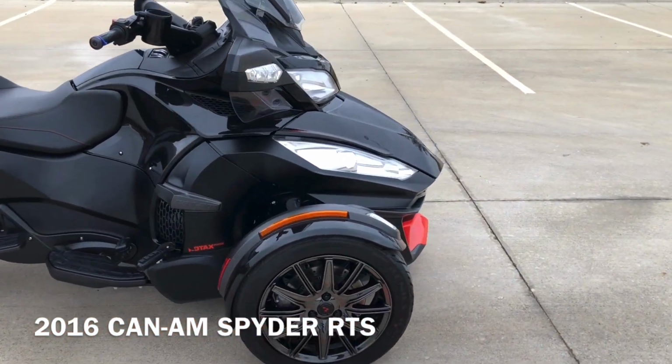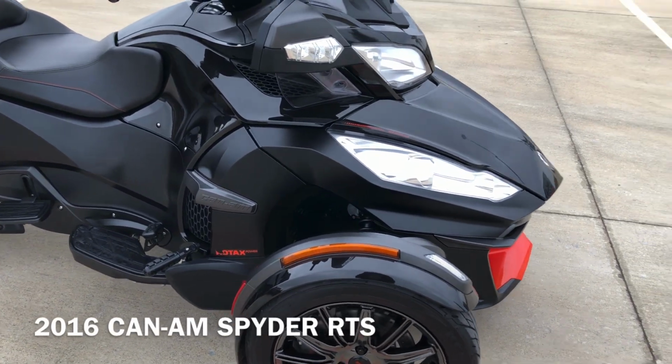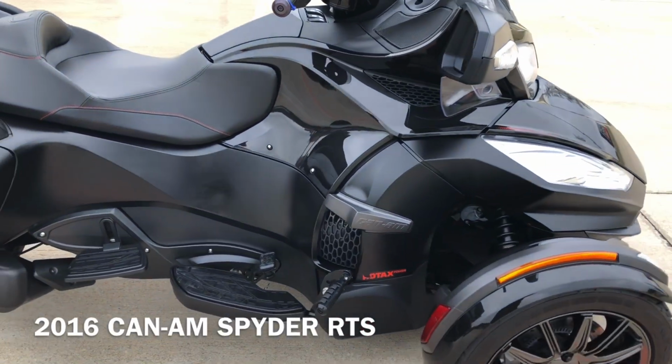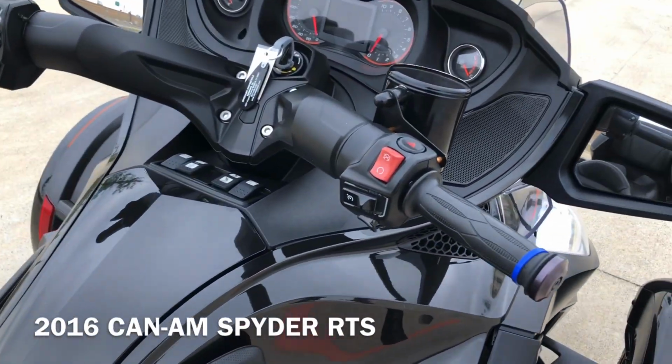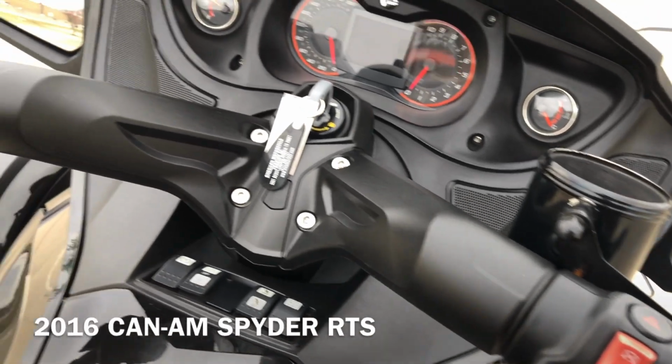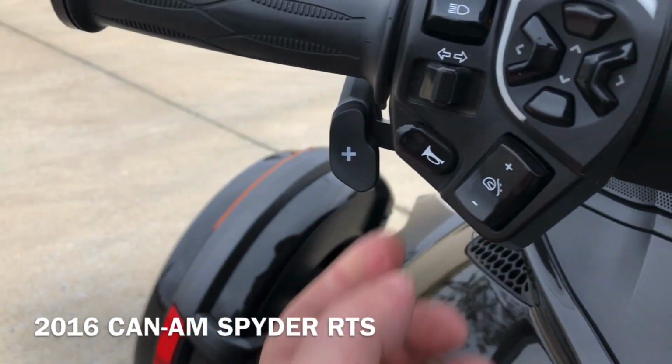It's got the steel black metallic paint on it. 1,330cc fuel injected inline 3 with a semi-automatic 6-speed transmission. It's got electronic cruise control, ABS brakes, it's your paddle shifter.